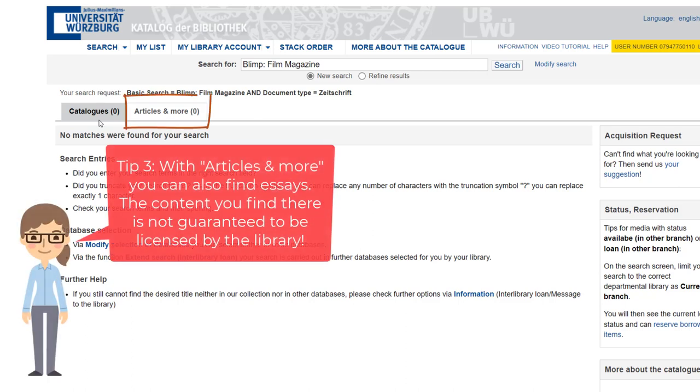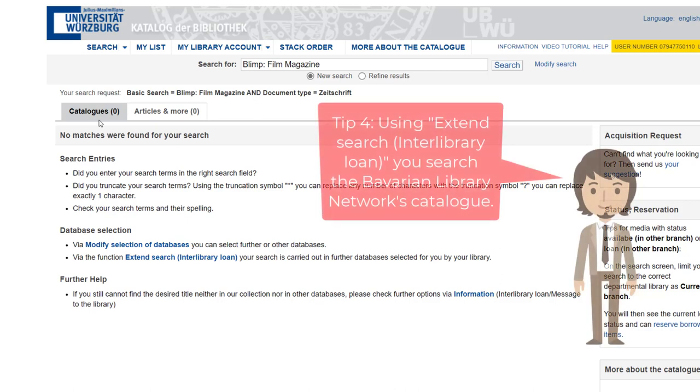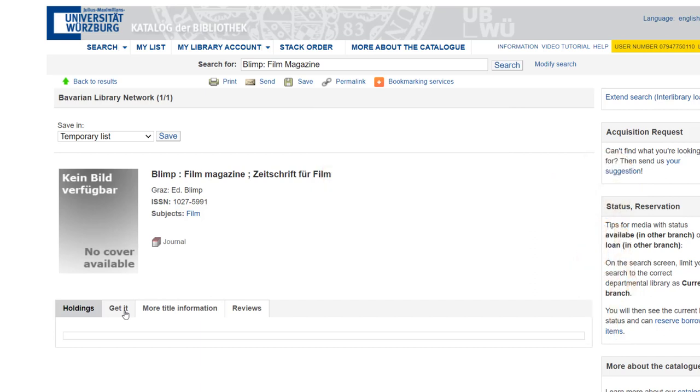The hit list, articles and more consists of items which are imported from different sources and are not always owned by the university library. If needed, you can now order the item by Interlibrary Loan. Using Extend Search Interlibrary Loan, you may search the journal in the Bavarian Library Network's catalog. This means that it is available in another Bavarian library.